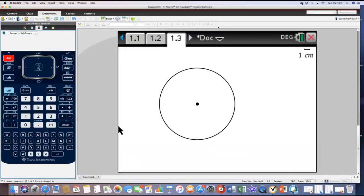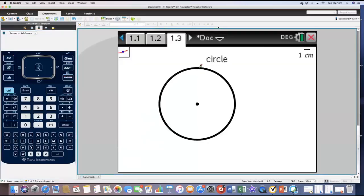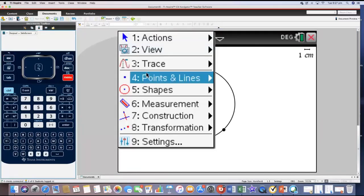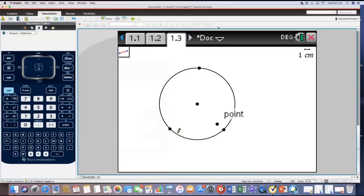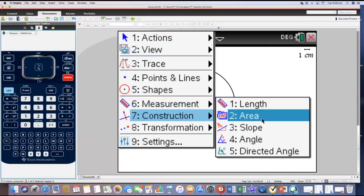So what I'm going to do now is put 3 points on the circumference of the circle. So menu, points and lines, point on. I'll put one up here. So click to select the circle, click to put the point on. Click to select the circle, click to put the point on, and click to select and click to put the point on. Get rid of my tool. I'm going to join all of these points with line segments. So menu, points and lines, segment. So just click to join all of the points and get rid of my tool. So now we'll measure the angles. So menu, measurement, and angle.